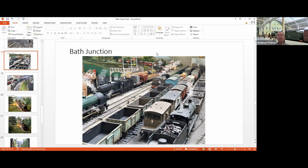The coal wagons that you can see in front of the 4F are for Bath Gasworks, which is just out of shot, but it's that siding on the right-hand side of the 4F. That was producing something like 3,000 tonnes of coal coming in a week in the winter period. So again, major movement of coal. Interestingly, it wasn't coal that came from the Radstock coalfields, it was coal that came from up north, from the Midlands. Something to do with the quality of the coal. Okay, next picture.